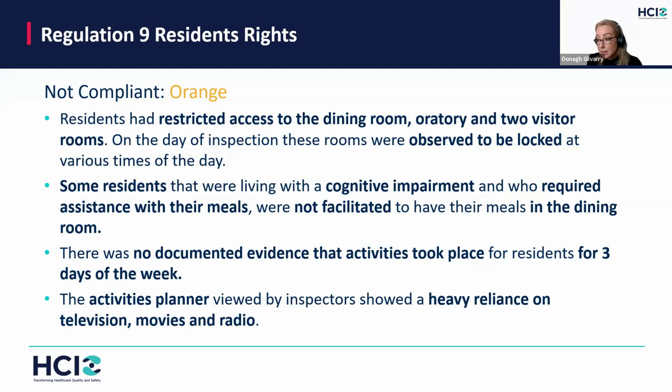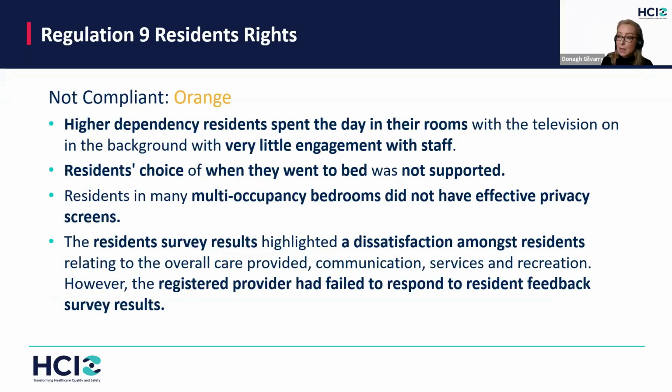There was no documented evidence that activities took place on 3 days of the week, and the activities planner that was reviewed had a heavy reliance on television, movies, and radio. In another facility, higher dependency residents spent most of the days in their room, and they had very little engagement with staff. And again, that's going to link with our resources that are available and our staffing under that requirement. Residents' choice of when they went to bed was not supported, and residents in multi-occupancy rooms did not have effective privacy screens. The residents' survey results highlighted a dissatisfaction among residents in relation to the overall care provided. However, the registered provider had failed to respond to resident feedback survey results. So again, linking it to that governance model and ensuring that the voices of the residents and their families are being heard and acted upon.